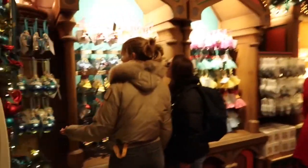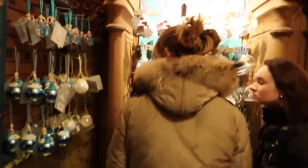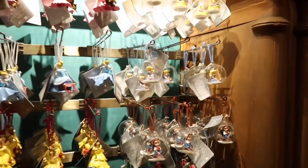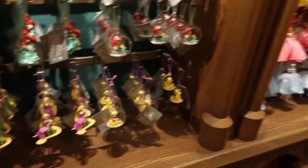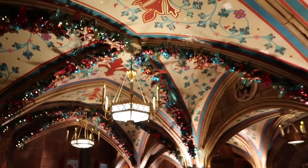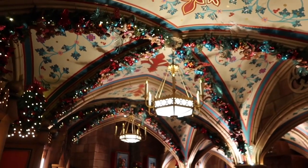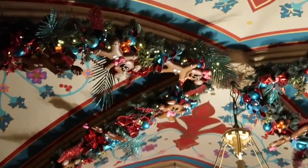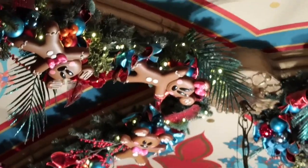The Christmas shop as we enter the castle. I'm just going to go through. I found out from my colleague they're keeping all the doors shut in the shops because the electricity is so expensive in France, so they're trying to conserve energy and conserve the heat. We've got some lovely decorations in here. Just absolutely beautiful, and the ceiling is gorgeous. I'm going to zoom in a little bit and show you the gingerbread Mickey Mouses on the ceiling, which is so cute. So cute.